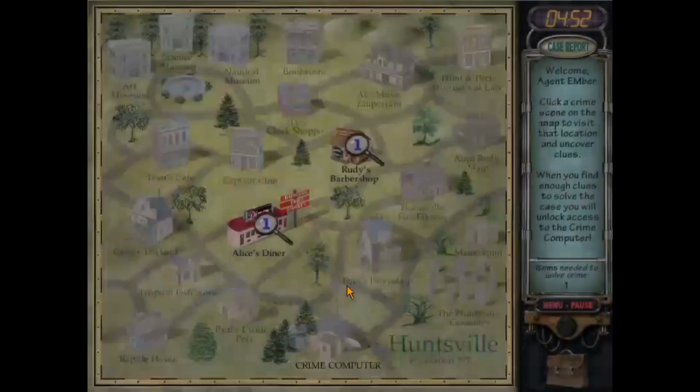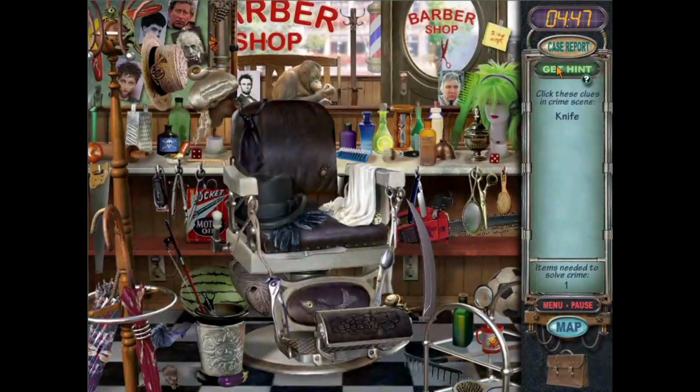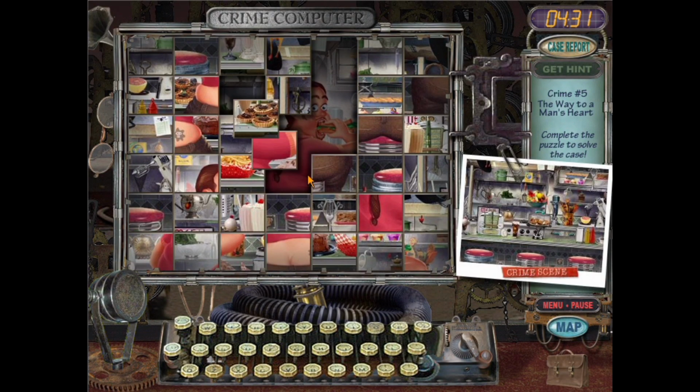So we are now going to use the hints, and good work, we've found all the clues. This bit will now... Oh, hang on, no, we still need 1 more clue. So let's get a hint for the knife. So the next section will be in ×3 speed. I hope you don't mind that. You have seen how this works in episode 1 though.